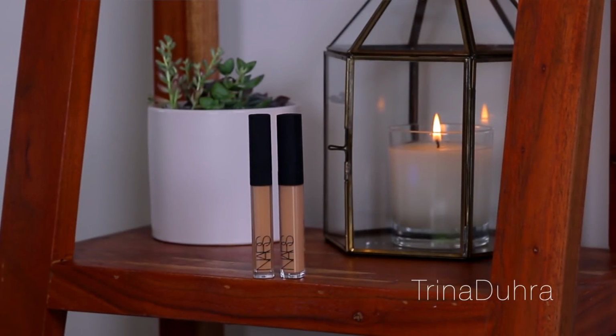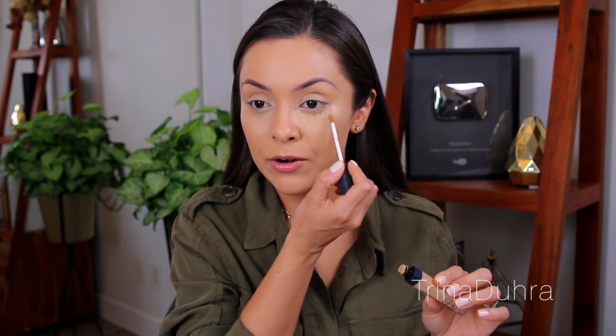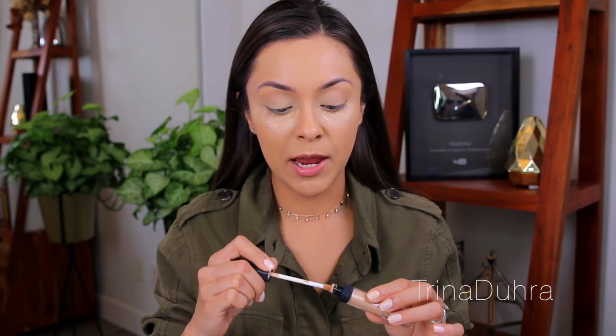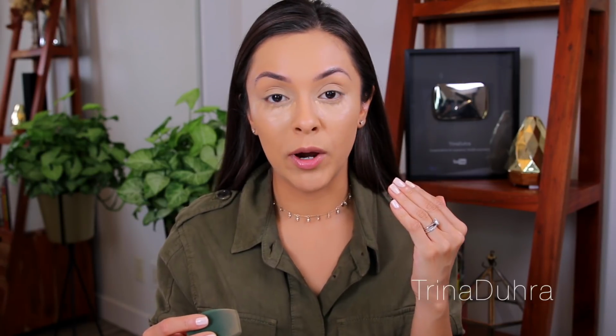Now for my concealer, I've gone back to the Nars Radiant Creamy Concealer. I feel like this is just more hydrating underneath my eyes. In the summertime, I can use something that's a little more mattified, like the Tarte Shape Tape. That's a great concealer. I love it, but it can be a little too dehydrating in the winter. It has like a gel texture, so nice, but this one just seems to be working better for me.